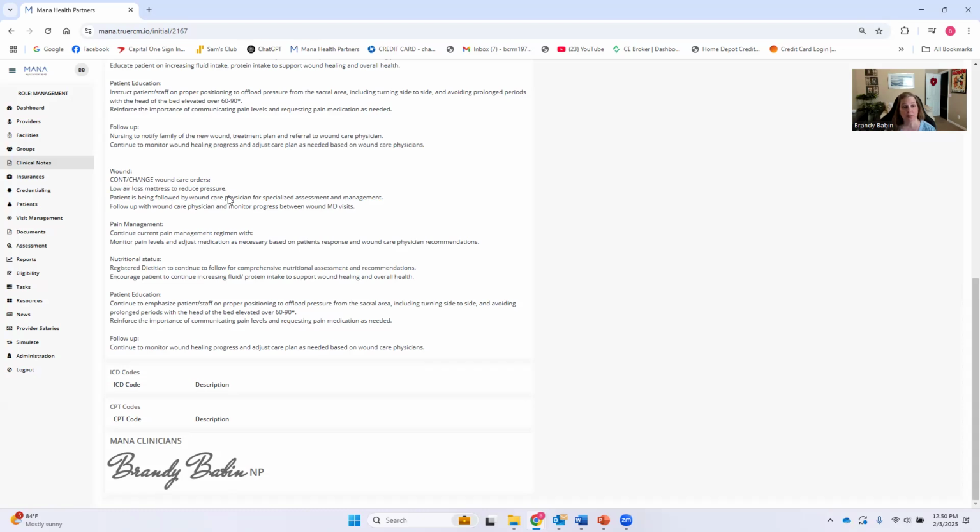Patient is being followed by wound care, and then follow up with wound care physician and monitor between visits. Pain management, again, you're going to medicate or continue pain management. Nutritional status, the registered dietitian continues to follow the patient. We're going to continue to encourage fluid and protein intake.